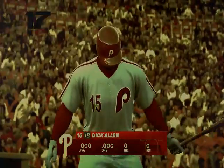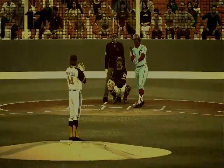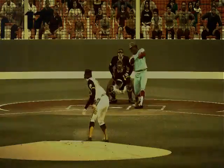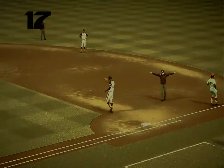And welcome back to the ballpark. New inning getting started, and now for the Phillies, Dick Allen. The pitch. Lays out, but he can't squeeze it. Safe at first as they can't make the play.